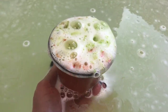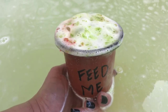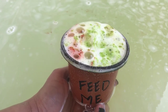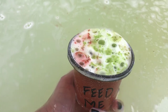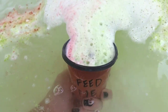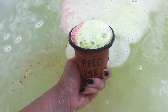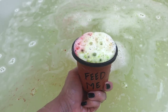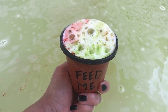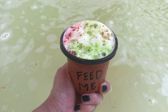I don't really know what I'm doing. That looks pretty cool. Yeah, that looks really cool. And let's dunk it again. I don't want it to come out of my hand. Oh, it smells really good too. This smells really, really good. Really nice and strong. Nice, strong Fruit Loop scent.